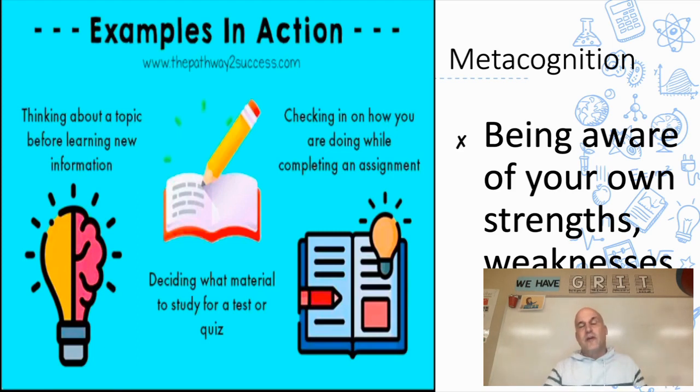Deciding what material you need to study for a test or quiz. We tell our students all the time, study for the test. But do we show them how to study? Do we say, this is what this might look like? This is how you review. A lot of times we go to the note cards, but that is a memorization tool where you have these note cards and you have them written on there and you're memorizing it and you're recalling them. But are you understanding them?